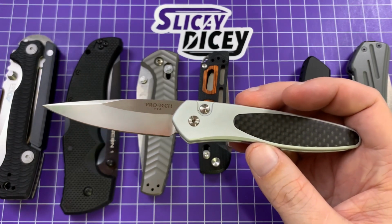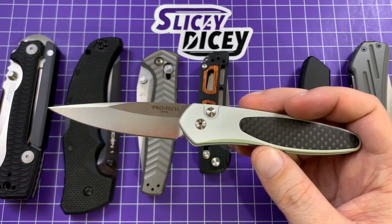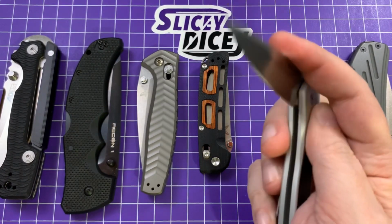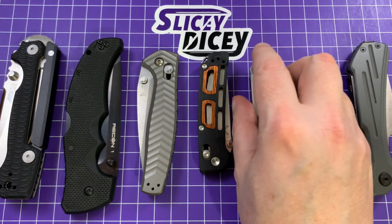And the price on this one, you are looking at $189.95 for this version, but the plain old one is a little bit less expensive than that. So, yeah, Protecs aren't as expensive as people think. They're not cheap, but they're not nearly as expensive as people think.